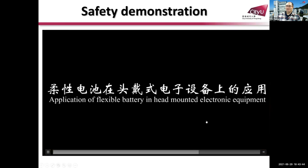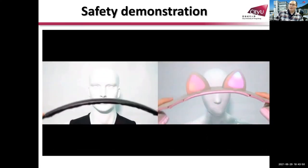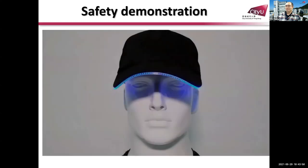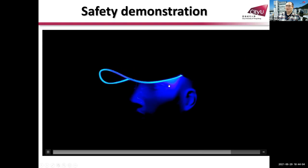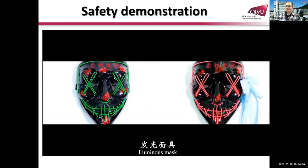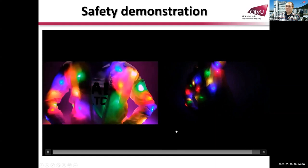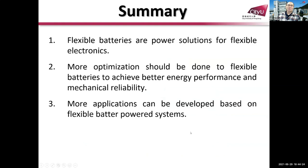This is our flexible battery. And this is also an earphone. You can do any bending to it. It can be used for pretty a long time. It can be an extra battery, or it can give a well-balanced weight distribution. This is a luminescence, light-emission device. Okay, so this is our demonstration.